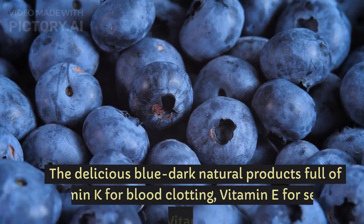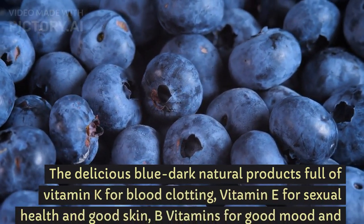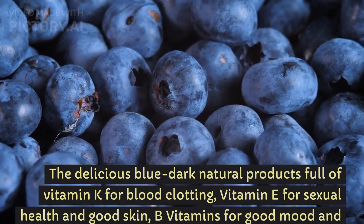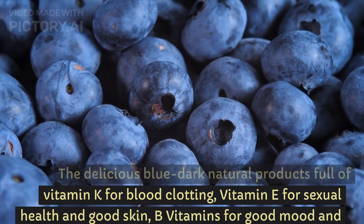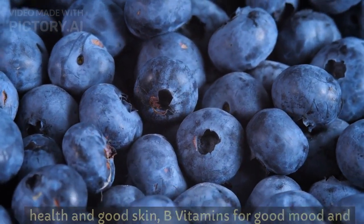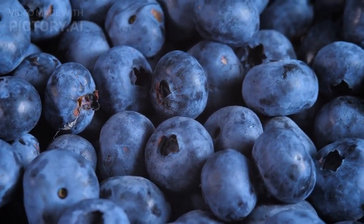The delicious blue dark natural products are full of vitamin K for blood clotting, vitamin E for sexual health and good skin, B vitamins for good mood and vitality, iron for anemia, calcium for strong bones, fiber for colon health promoting probiotic bacteria, and magnesium and manganese for enzyme production and immunity.